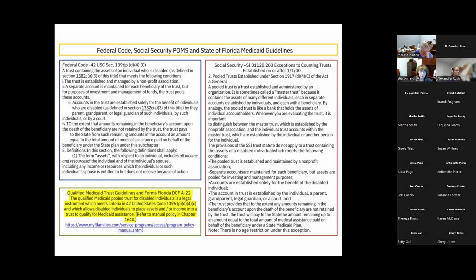When you use a pool trust, you do not need a QIT trust also. You can use the pool trust just like a QIT. You can use it for income, but you can also use it for assets. A lot of people don't know that.